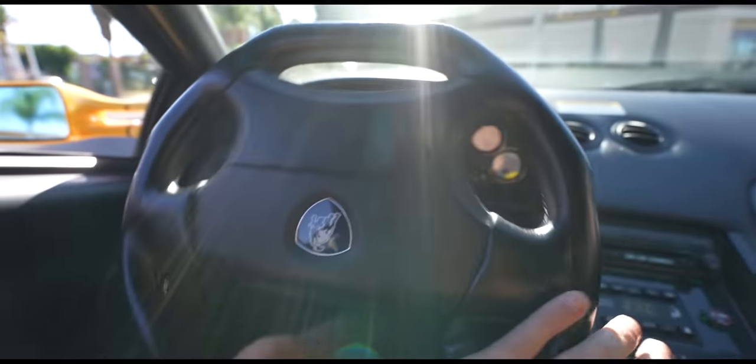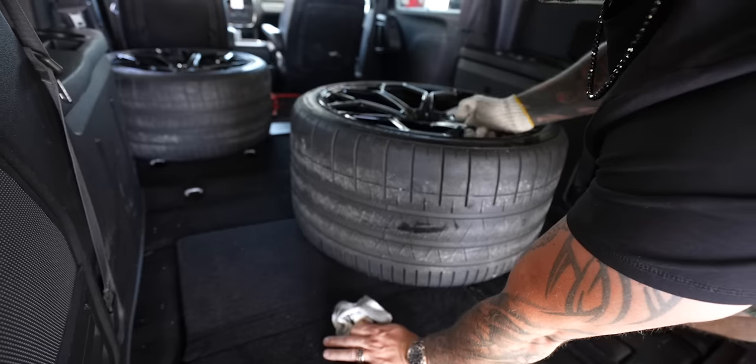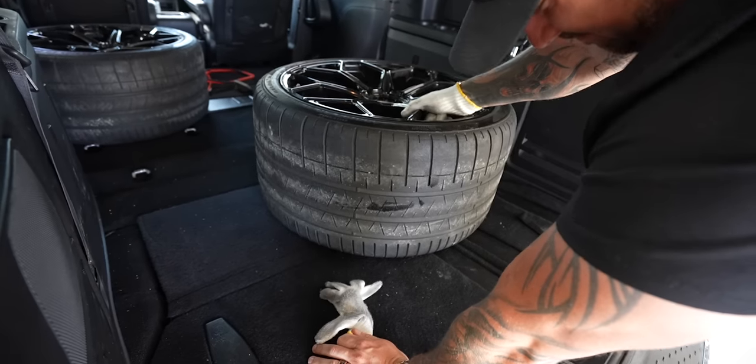Wheel reveal. Okie dokie. Dropping off some stock wheels. Look how wide that thing is. It's big. Is it heavy? It's a tire, probably weighs 20 pounds.